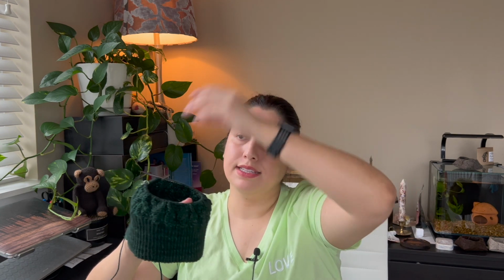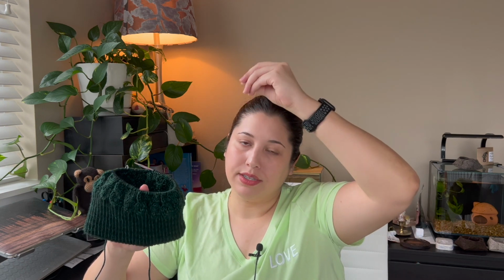So this so far is my Deep Winter Hat. This is a hat that is obviously knit in the round, as you can see, and it started at the cuff, which is the part right here. So it started at the cuff and then it goes to the top and ends at the top. So you knit all the way up and then you just kind of cinch it in at the top, do some decreases, and that's your hat.